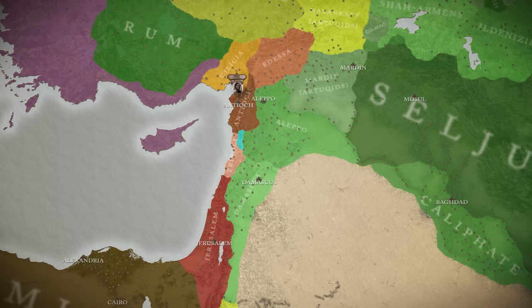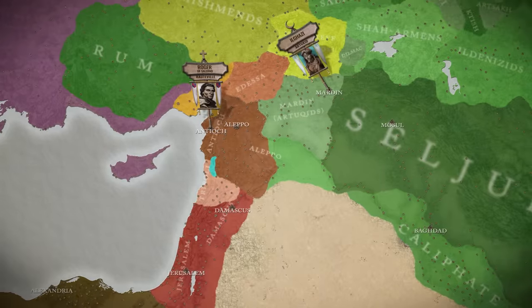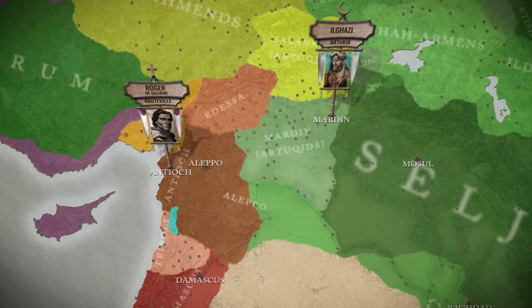To the west, the leadership of Antioch was well aware that the overthrow of the city would ensure their regional dominance and strengthen the position of the Crusader states to the south. To the east, Ilghazi, the Bey of Mardin and head of the Artukid dynasty, began making preparations of his own.